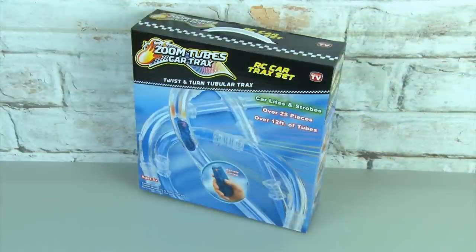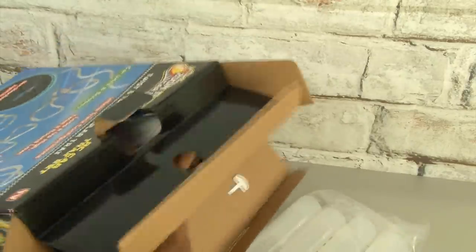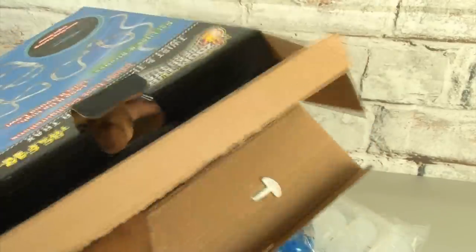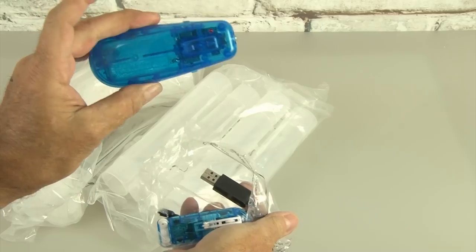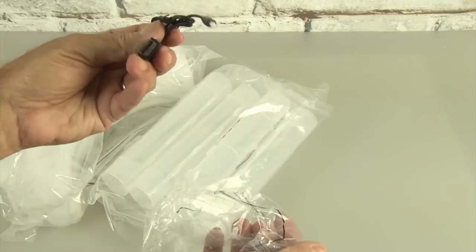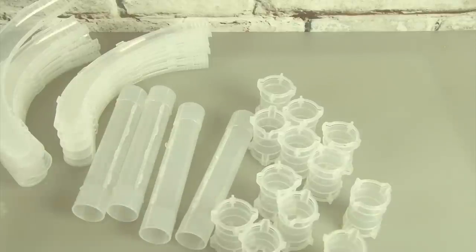And finally on our list of As Seen on TV toys tested, it's Zoom Tubes. It's an RC car track set, so let's get in the box and see what zooms. There's 12 feet of plastic zoom pieces, along with what looks like a remote control, and a cool little car, as well as a USB cable. This kit came with a total of 25 pieces. That includes the curved pieces, the straightaways, and the connectors to snap everything together.